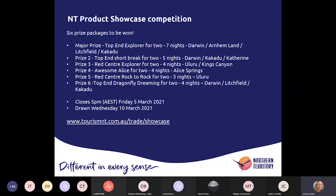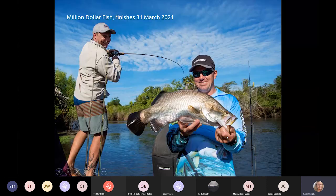So to enter, you need to answer at least 10 of the questions. We've got 31 operators involved, so there's 31 questions, and you need to answer 10 of them. You can do that on our website, thetourismnt.com.au/trade/showcase. Please make sure you do that, and it closes on the 5th of March, so you've got a bit of time. All the webinars will be up on the website in the few days after they've been recorded, so you can watch anything that you may have already missed.